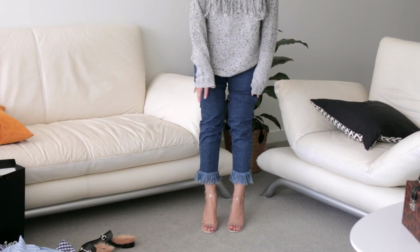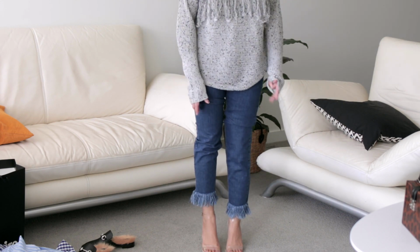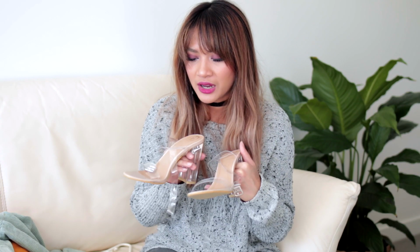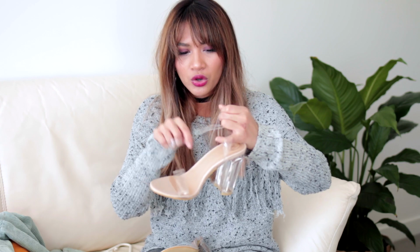Strappy block heel sandals are my go-to type. So I thought if I wanted to try a trend, I'd probably get it in a safe silhouette or a safe style that I normally gravitate towards. And this is definitely it. It does come with a double banded strap, so you sort of curve it around your ankle.